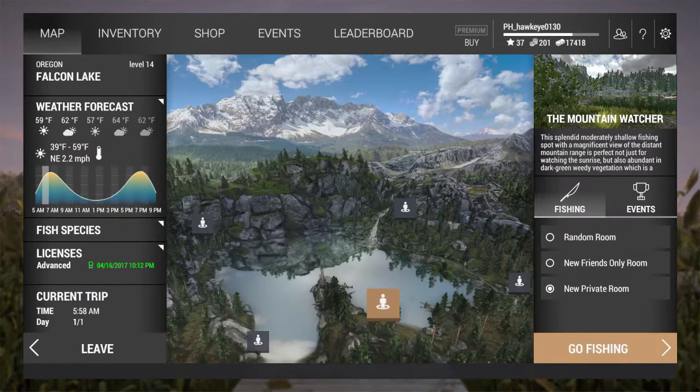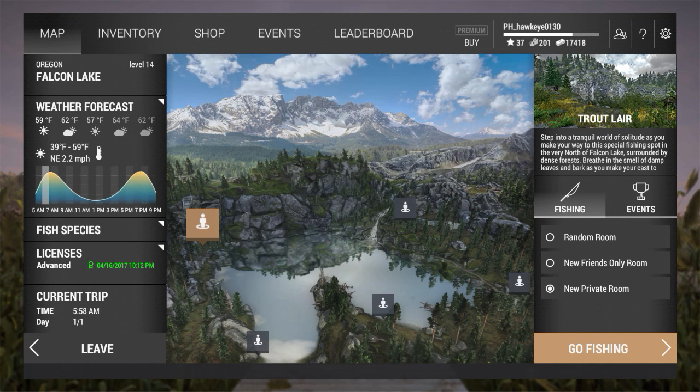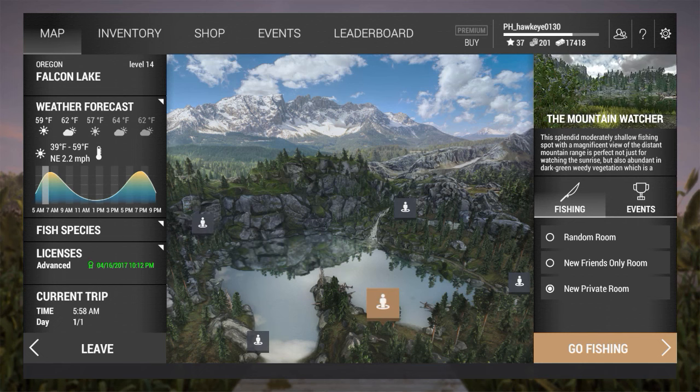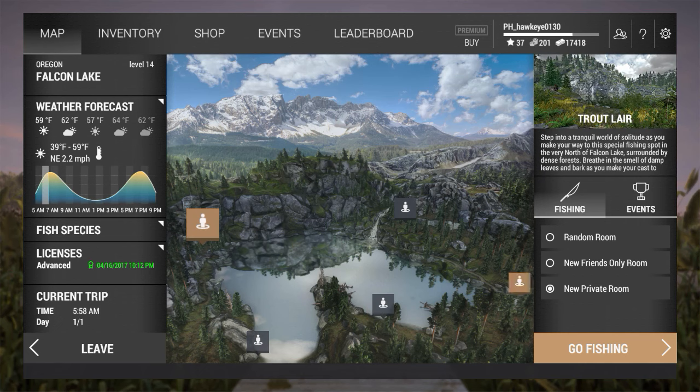Anyway, mostly dogs. Anyway, guys, I'm going to be coming over here first to the Trout Lair, and we're going to see if we can't get some red bands. Now, I've caught them here, I've caught them at Bridge of Logs, and I've caught them at the Mountain Watcher. Those are the only three places I have caught them. But we're going to start with Trout Lair in a new private room. Let me go ahead and get this started.